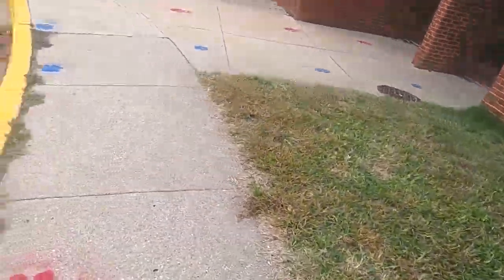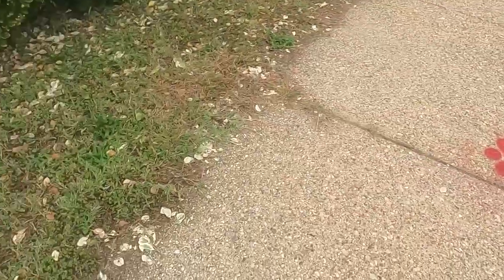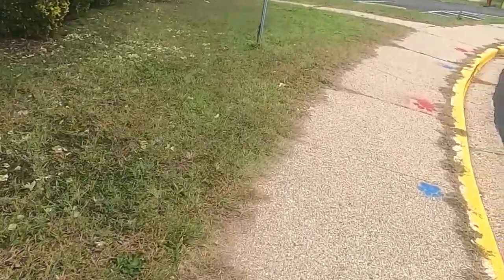I'm gonna just go ahead and trim all of this stuff, all the cracks that are coming up here, because this is real bad. And then do some trimming, because they don't do any trimming over here, no edging or anything like that.